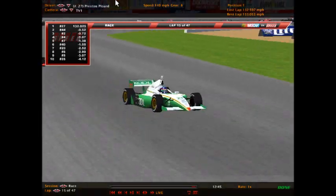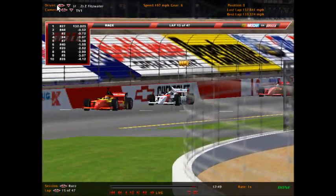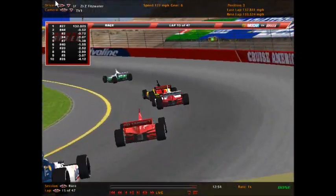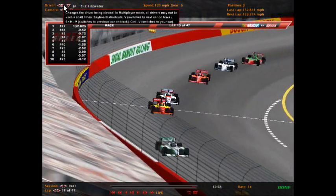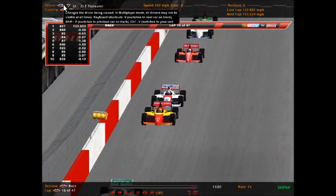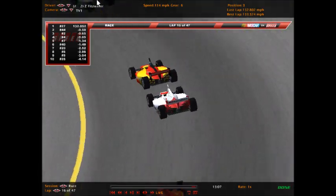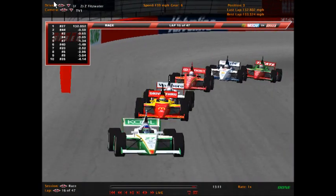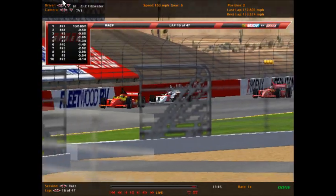Meantime, Preston Ford still leads the race here. Second position is still Alex Tanker. Third is now Zachary Fitzwater. He's gotten by Zach Winkle in car number 4, who is running now in 4th position. Fitzwater rounds off the 4th turn here, trying to catch Tanker. Top 10 still remaining status quo for the moment.